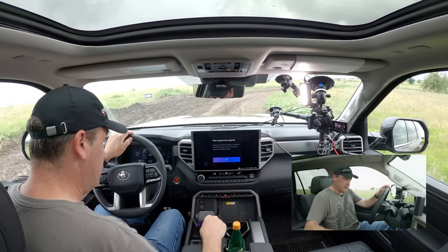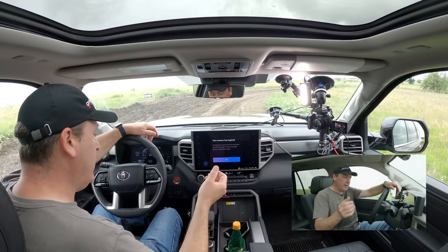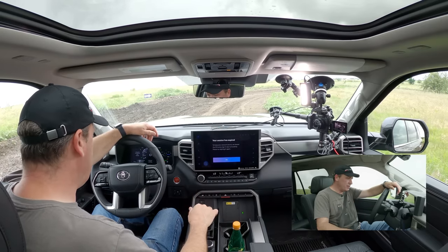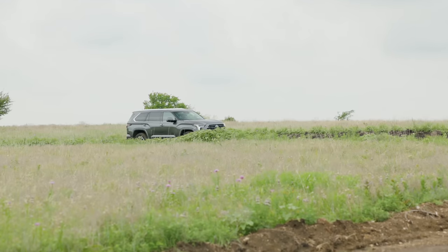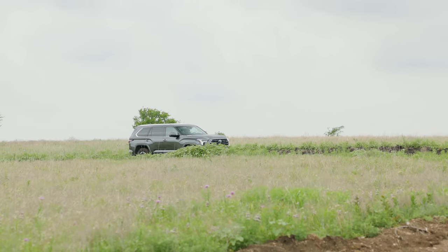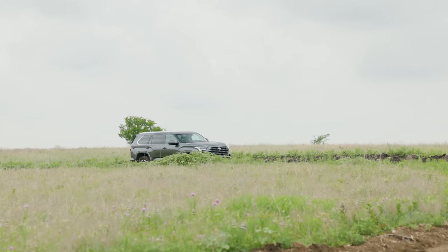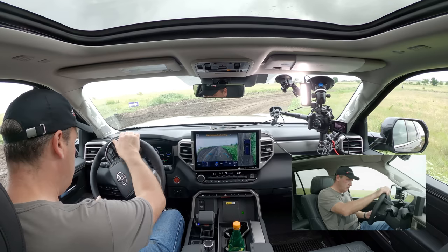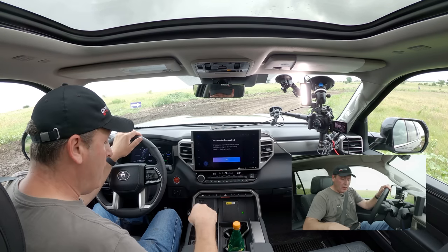I am going to try once again to do it in rear wheel drive. Two high, hopefully. One of the big issues I've been having with this vehicle is it's kind of fussy in switching into two high, four high, and four low. Like right now, what's it doing? Is it having an issue? Is it just not ready? Come on. When are you gonna switch into four high? There we go. Okay, I just had to roll forward enough.